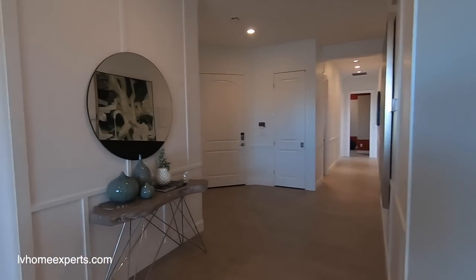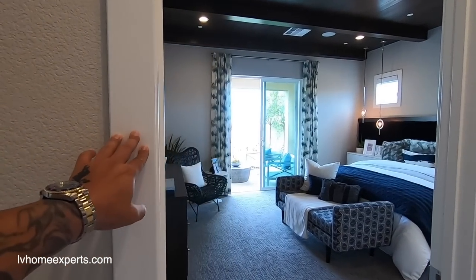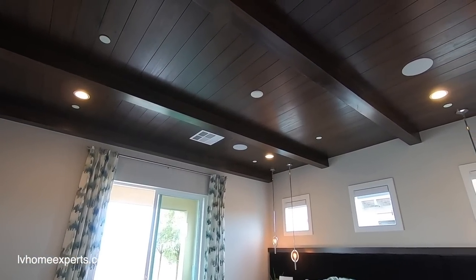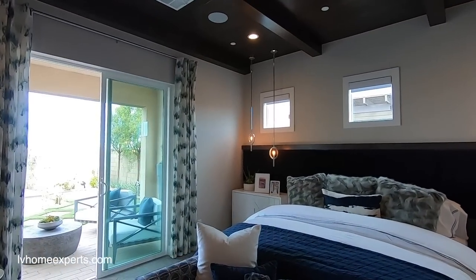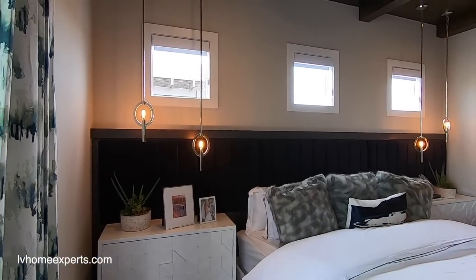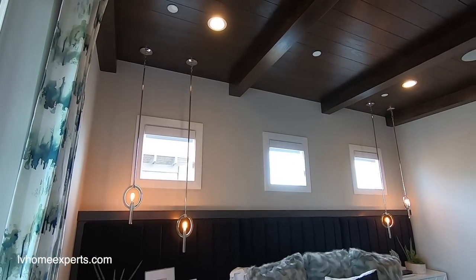We got 10-foot ceilings. Wow, you got a 3-inch casing on the door. That's really nice. Wow, take a look at this. Look at the ceilings on here. You got the faux beams with the wood planks. You could literally do that yourself. Even this headboard that goes all the way across. And I love how they put these pendant lightings here, which is really cool.